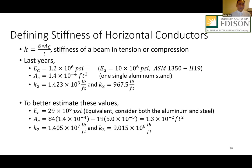This value was pulled from G&E's testing on SoCal Edison's line drop systems. They estimated that an equivalent Young's modulus, taking into account both the aluminum and the steel, would be 29 times 10 to the 6 psi. For the cross-sectional area, we took into account all 84 strands of aluminum and 19 strands of steel. This, however, yielded values that were extremely high, almost 10,000 times the magnitude of last year's team.